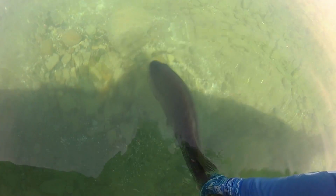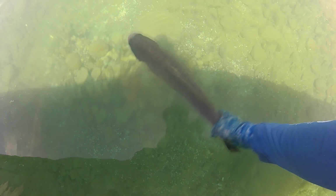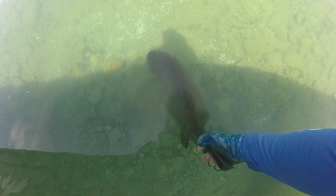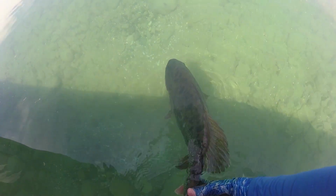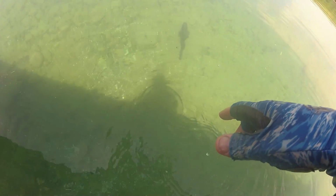When you guys go to let a fish go during the spawn, give them time. Get their bearing. Look, you can see her gills moving. Just take your time with her. These are big old fish, special fish. There she goes, look at her fins go. Wow, that's a special fish right there. 25, 30 year old fish, giant.